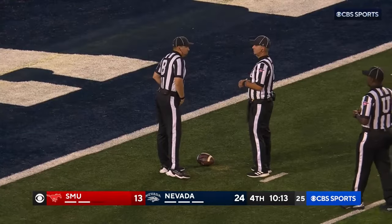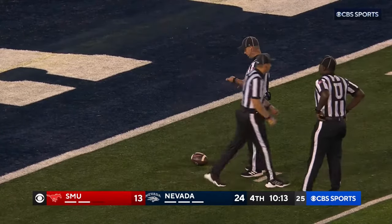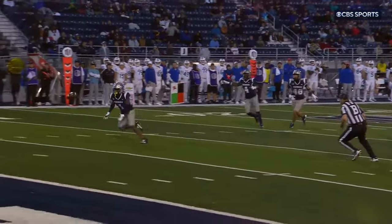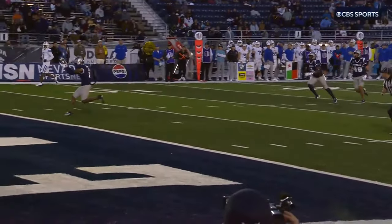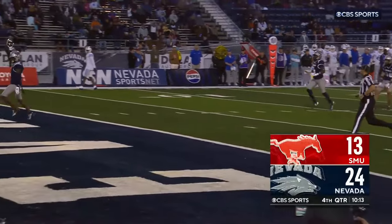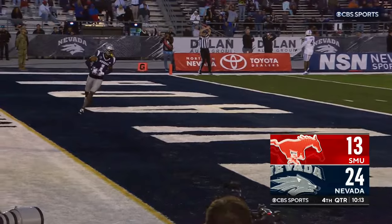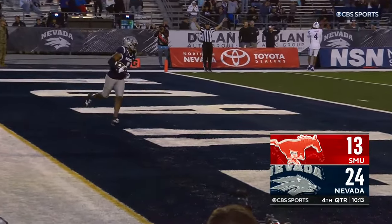Now, the crew properly spots the ball at the 2, and this is correct by NCAA rule, as we know that if a player of the kicking team catches or recovers a scrimmage kick that has crossed the neutral zone, the ball becomes dead, and the ball belongs to the receiving team at that dead ball spot. So this is a good job here to spot this at the 2.